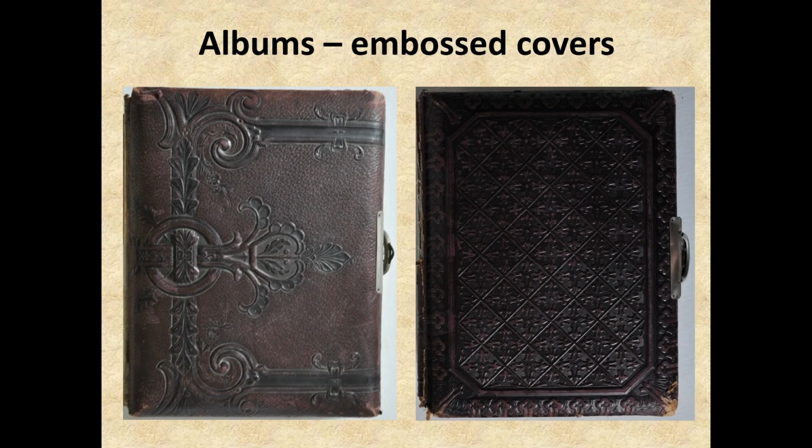So here we have embossed covers. So the one on the left is quite padded, so it's got some sort of filler underneath for that padding, and a decorative design on it. And then the one on the right just had that all over embossed design, which was really, really nice.